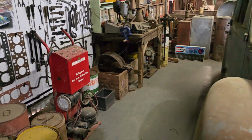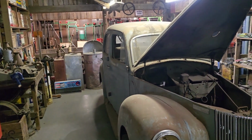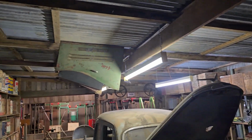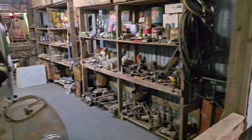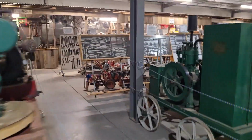Fantastic. That's really almost an exact recreation. Even the old tin roof with the exposed beams. That's just pretty much how it was. It would have been hot working in a workshop back then in the middle of summer. No aircon. Okay, let's go around this way.